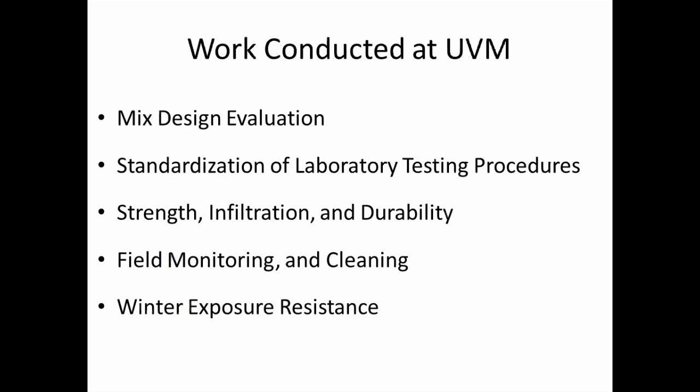So to move on to some of the work that we've conducted through our various studies, we've been working on mix design evaluation, so trying to improve the mix design to adapt to our northern climate. Pervious concrete has been used throughout the United States with varying success in different areas, and we've had some trouble because of our cold, harsh winters, freezing and thawing, the use of road salts.